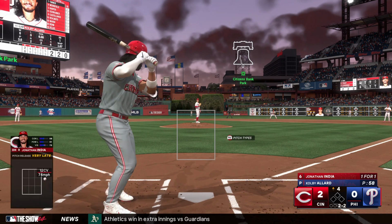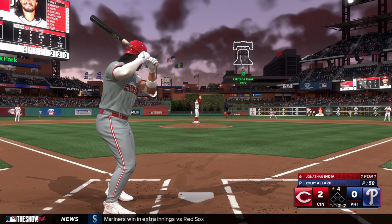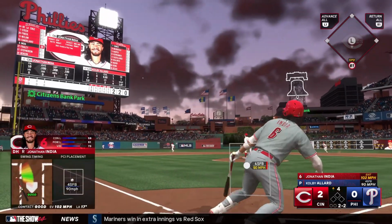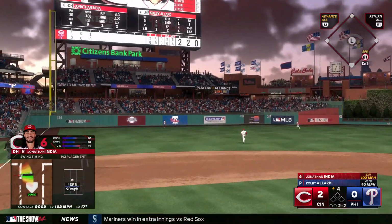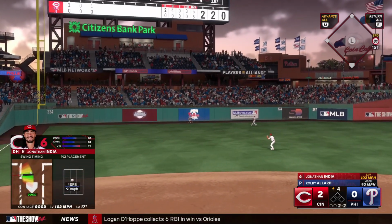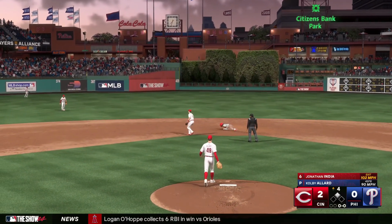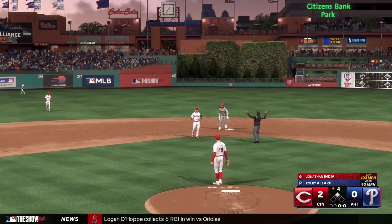And delivers outside. That one drilled left field. And it's off the wall. Throws to second. And he's going to get to second with nobody out.